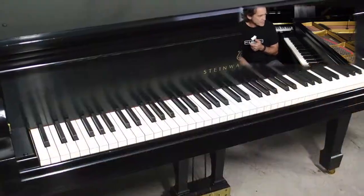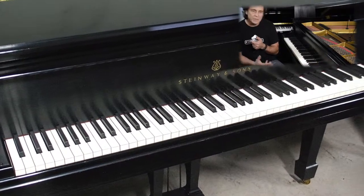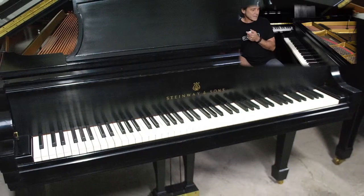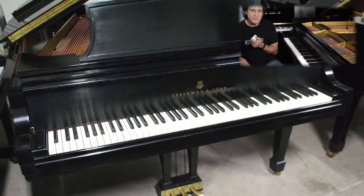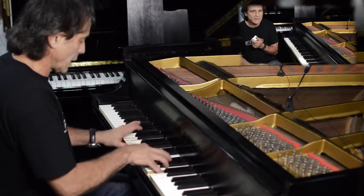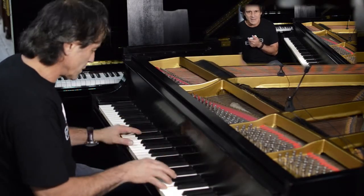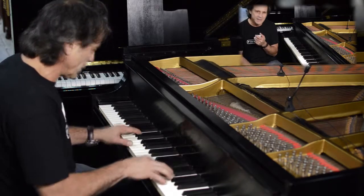This piano has been reconditioned by us. It's original, all 1974, in marvelous condition inside and out. And we sell this piano with a 10-year parts and labor warranty. That's wherever it is shipped in the country. And by the way, you don't pay any sales tax if the piano is shipped outside of New York.